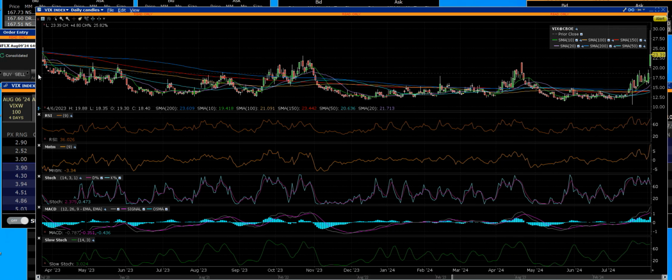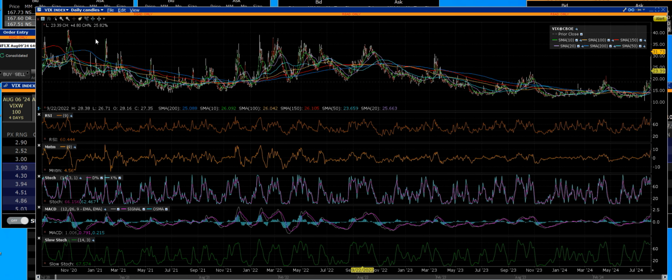Trader focus, volatility index, the VIX. What is it about? It's about one thing. It tells you when market tops are put in and when market bottoms are put in. That's exactly what it tells you.